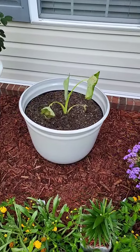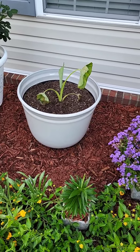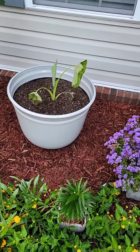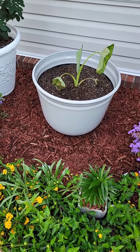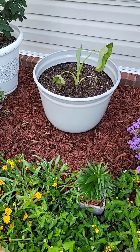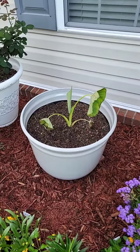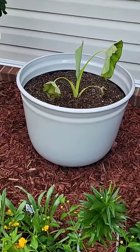And over here I have this one. I hope I didn't mess it up when I split them. There were two of them in there, and I put one over here, so my hope is it will be okay. Right now I'm seeing some dying, but I see a new one coming in the middle. These are supposed to be elephant ears, so I hope this one survives.